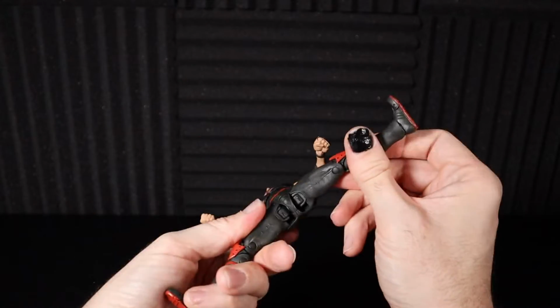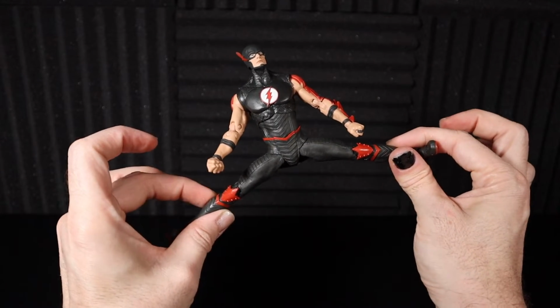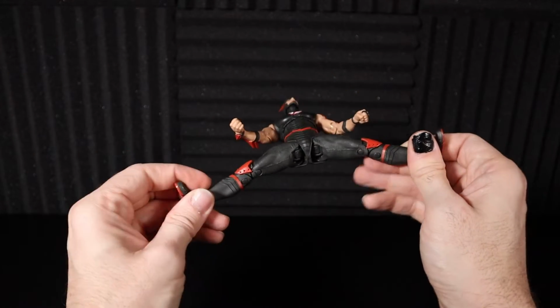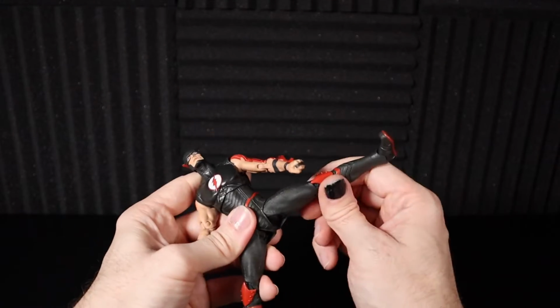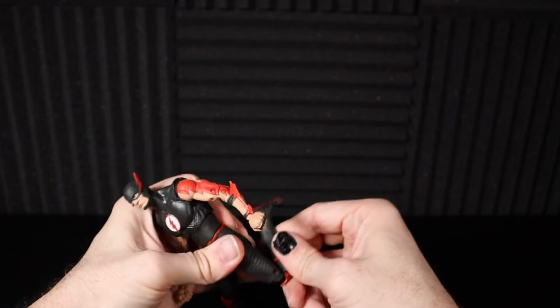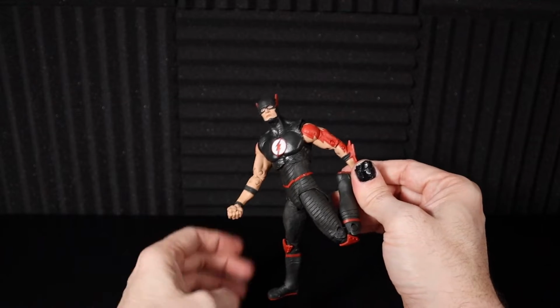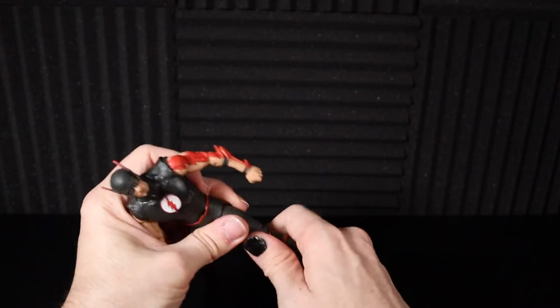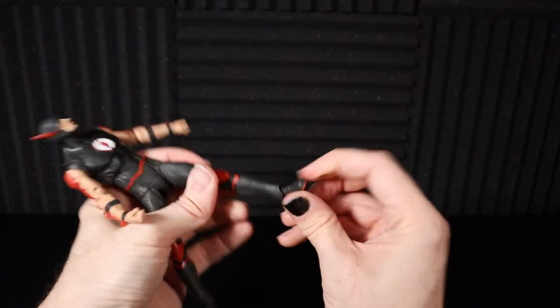Leg flexibility, same old joint from McFarlane, and we've got the berry split, pretty good, because again, this is rubberized and it does clear, bend out of the way. No thigh rotation, but we do have a double knee for solid limbering up, ready for that run. Okay, and no calf rotation, but we do have the foot up and down.